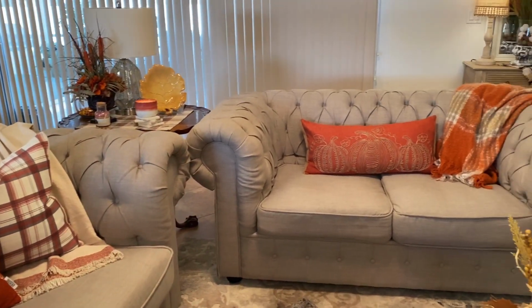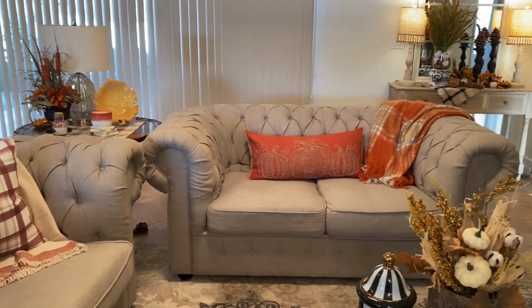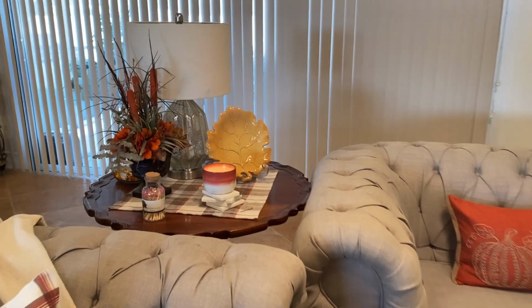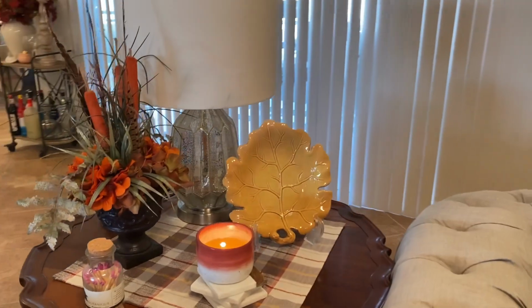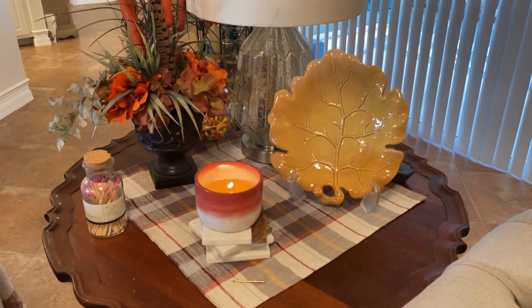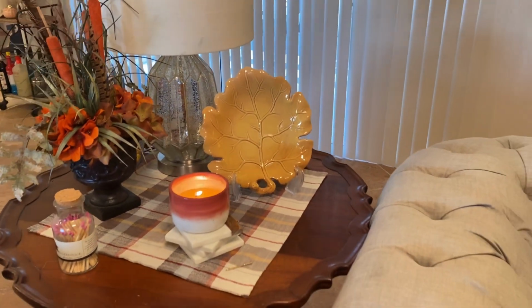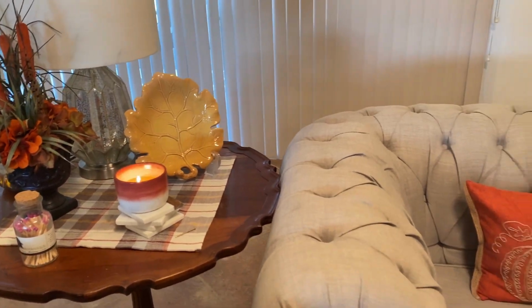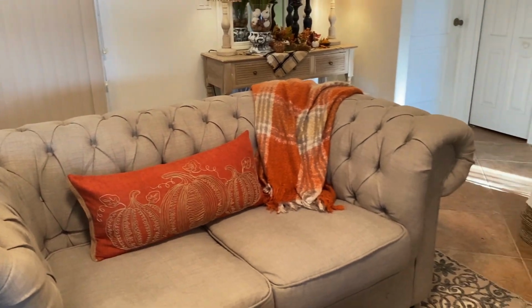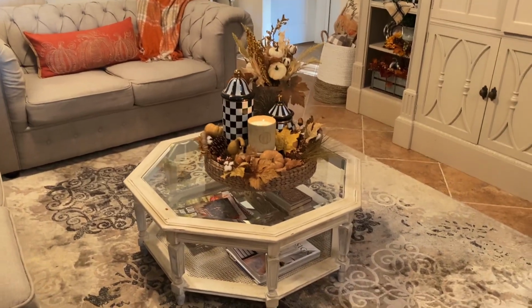I love pillows and blankets. Not that we need blankets here in Southwest Florida in the fall, but they do look really nice and cozy in the living room. And here's a little tip. I like to use my napkins to add some extra texture and interest when I do little side tables or anything like that. And you'll see little napkins or tea towels pretty much everywhere.